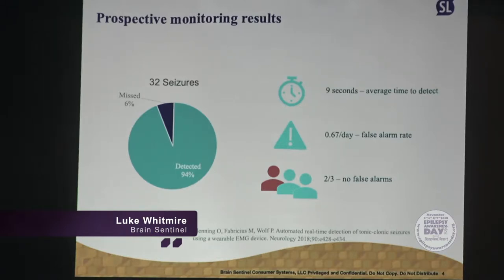Again, as I mentioned, it was prospectively studied. This group of 100 and something folks in an epilepsy monitoring unit had 32 generalized tonic-clonic seizures, and the device detected 30 of those. Again, average of 9 seconds. And the best thing for us was that on average, someone would see a false alarm about every other day. So 1.7 every 24 hours.